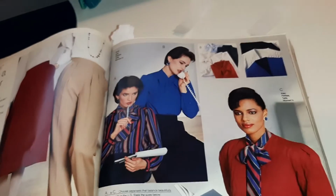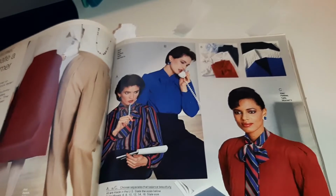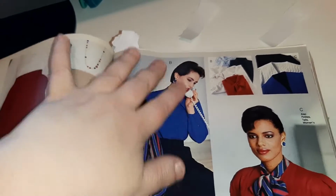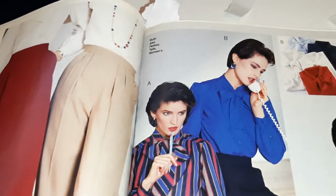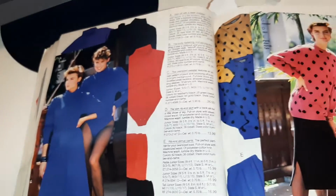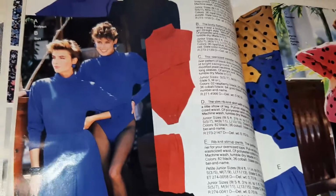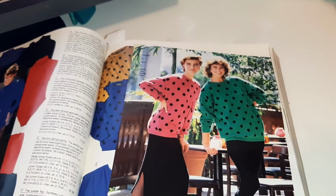Oh, and we've got these ladies who are headed to the office. These are high power fashion ladies with their bows and their jackets, and they're looking so serious with a pen. And oh, okay, I guess that's a body. They're trying to show you that's a bodysuit. I don't think you'd wear that just by itself with your dark pantyhose. Everyone's got pantyhose in here.